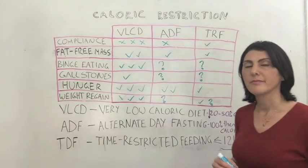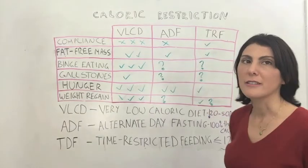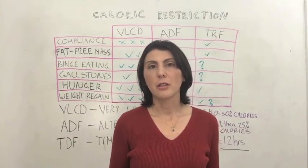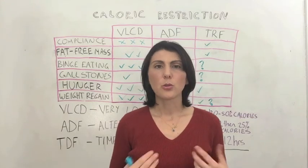Okay, so of course, if you're going to take on any of these dieting regimes, I would recommend that you speak to your general practitioner, particularly if you've got a metabolic condition such as diabetes, to ensure that they're happy with you proceeding with it.